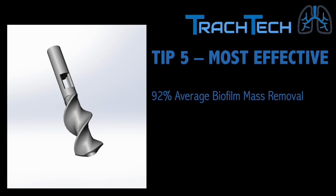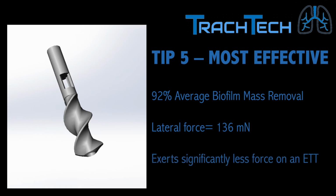Tip 5 also experienced a lateral force of 136 millinewtons, compared to 313 millinewtons for Tip 4, showing that Tip 5 would put significantly less force on an endotracheal tube inside a patient.